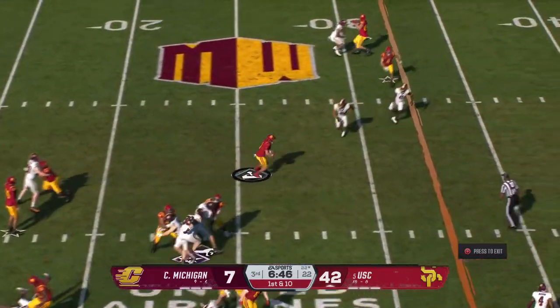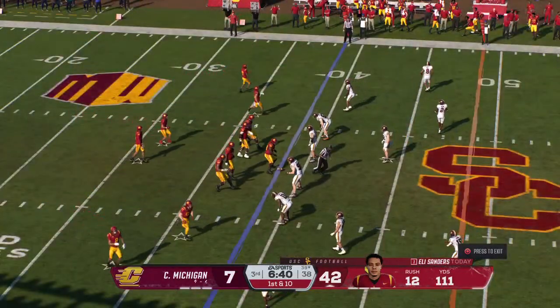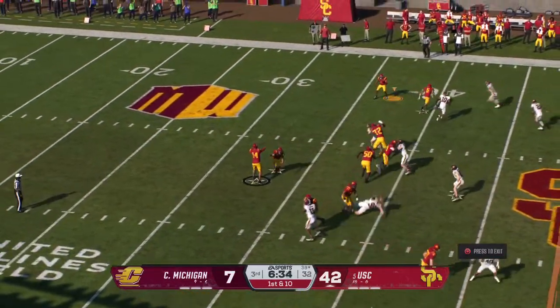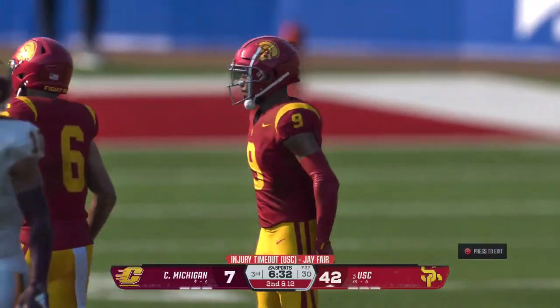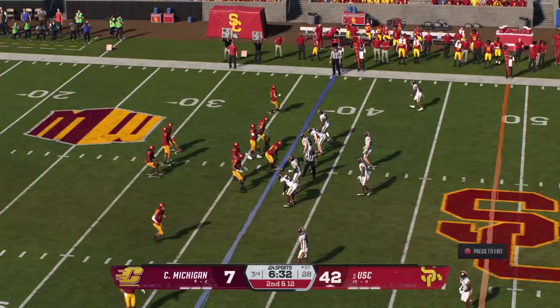They'll leave it with him. Breaks into the open. Really good job to pick up a chunk of yardage and get it out to the 39-yard line. And the Trojans will snap it on 1st and 10. Pulls it and fires to the left. Got the completion, but nowhere to go as that defense reacted quickly. Man down on the play as the officials take a break to let him be checked out.